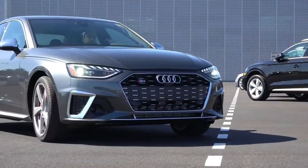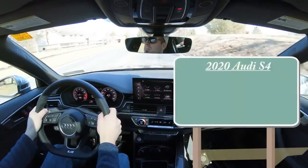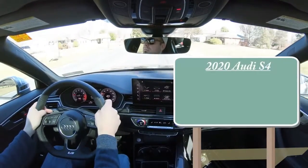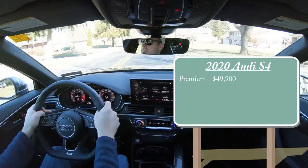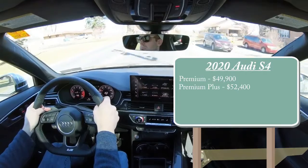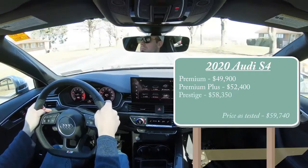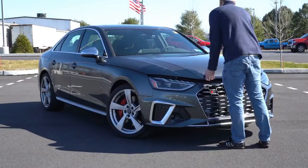And as always, let's start with pricing. There will be a few different trim levels for the 2020 Audi S4. First one being Premium, starting at $49,900. Then you have the Premium Plus, starting at $52,400. And lastly, the Prestige, starting at $58,350.